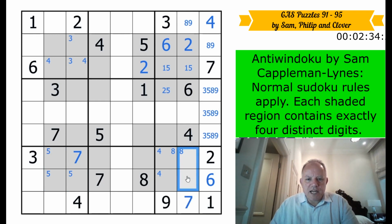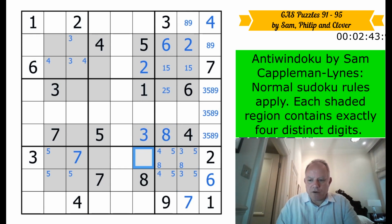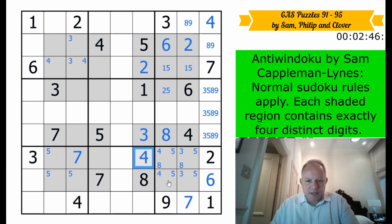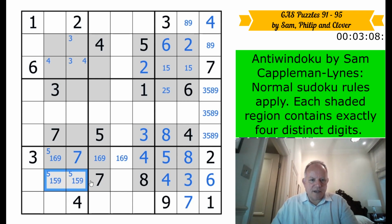So now we've got 3, 8, 4 and 5 in this one. So their numbers are always made up in this window of 4, 8, 3 or 5. So they can be filled in. So that's the 4. That's the 8. That's the 5 and that's the 3. Right. So we've got 1, 9 and 6. So 2 of 1, 6 and 9 are definitely in this window. But 6 can't be in those cells. So they're made up of 5, 1 and 9.